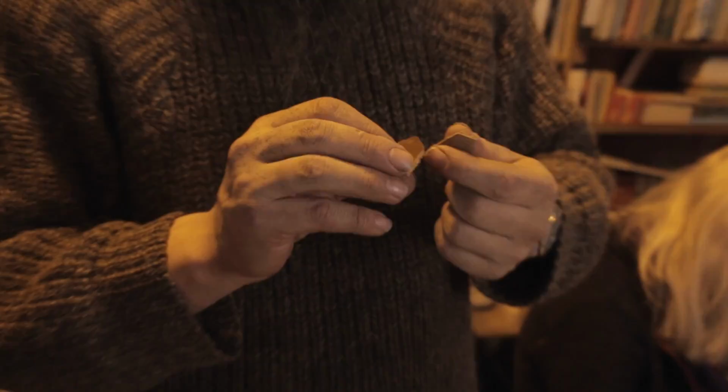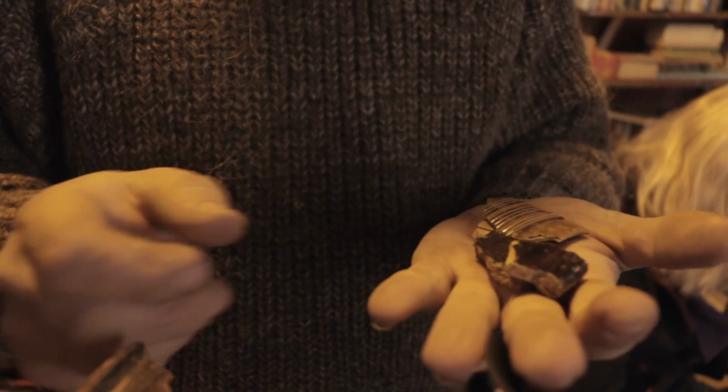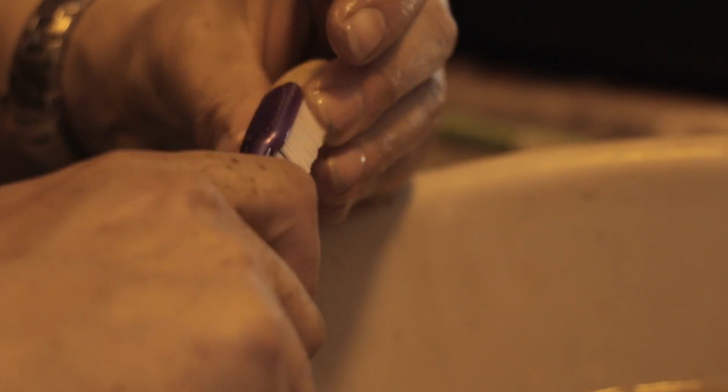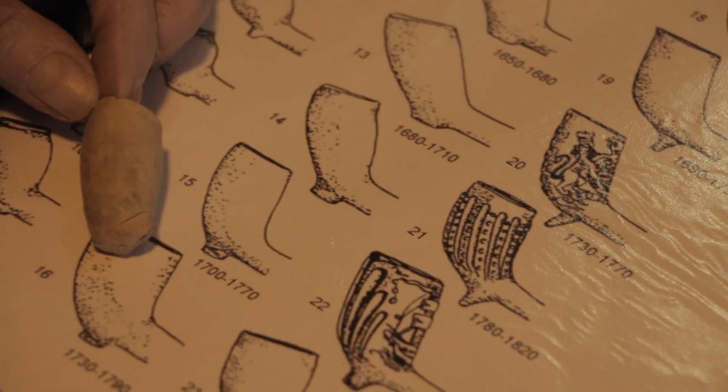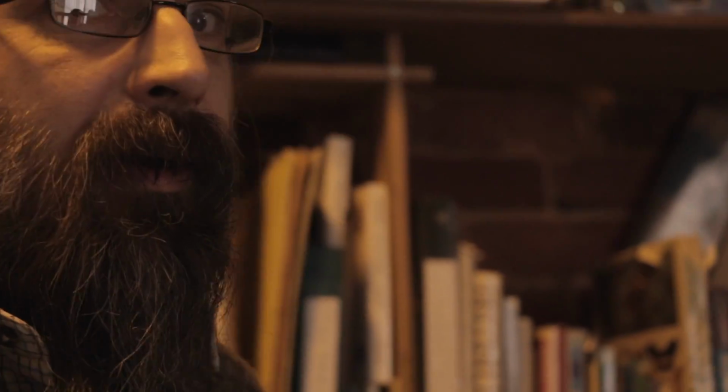It's similar, but it's much thinner. It's very thin for the time, isn't it? Yeah. Which dates it to 1700. And this came out from the same context as that glass and that pottery.